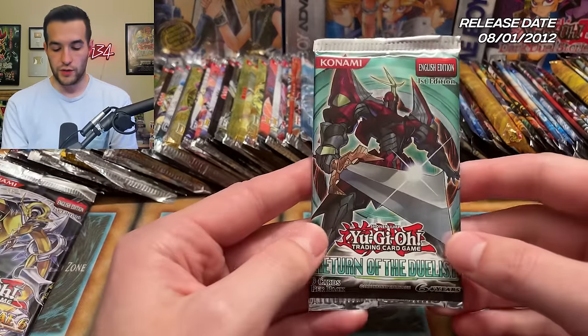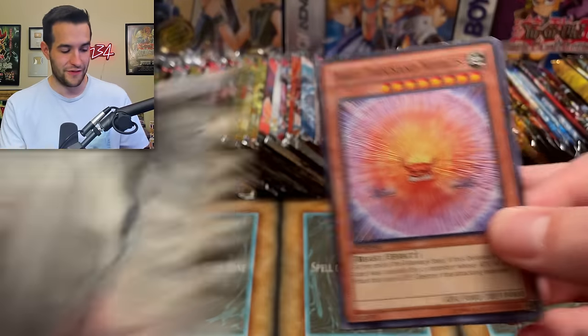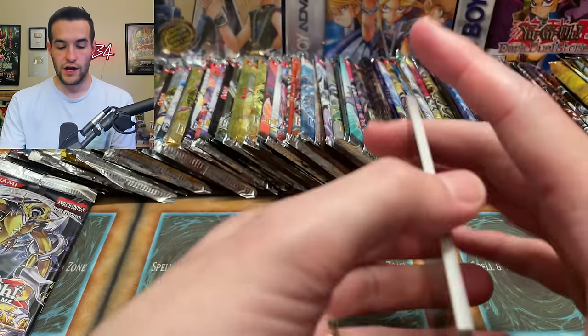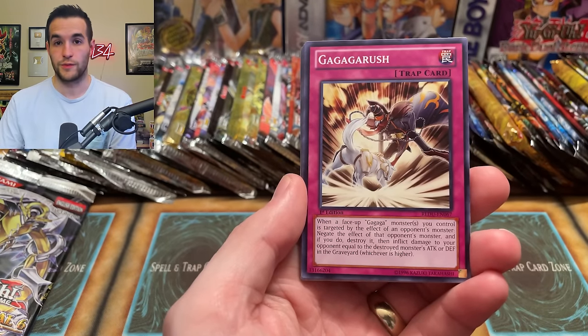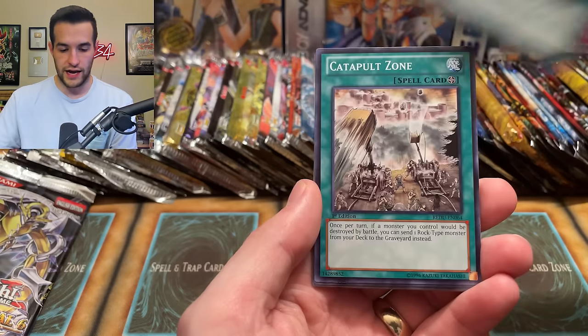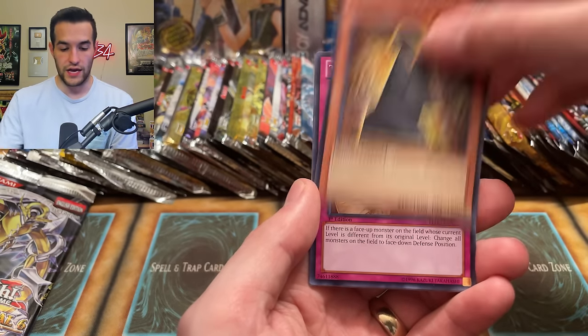All right, I wonder how much money we've lost compared to our 15,000 so far. Probably quite a bit, because we haven't pulled too much. We pulled a lot of solid value cards, but nothing huge. Return of the Duels, we've pulled this Ghost Rare twice, but both in Unlimited. I would love first edition. Gaia Rush, I think I still need it for my binder. Gallatin, Catapult Zone. 3,000 Needles, the Chronomaly Maoi.